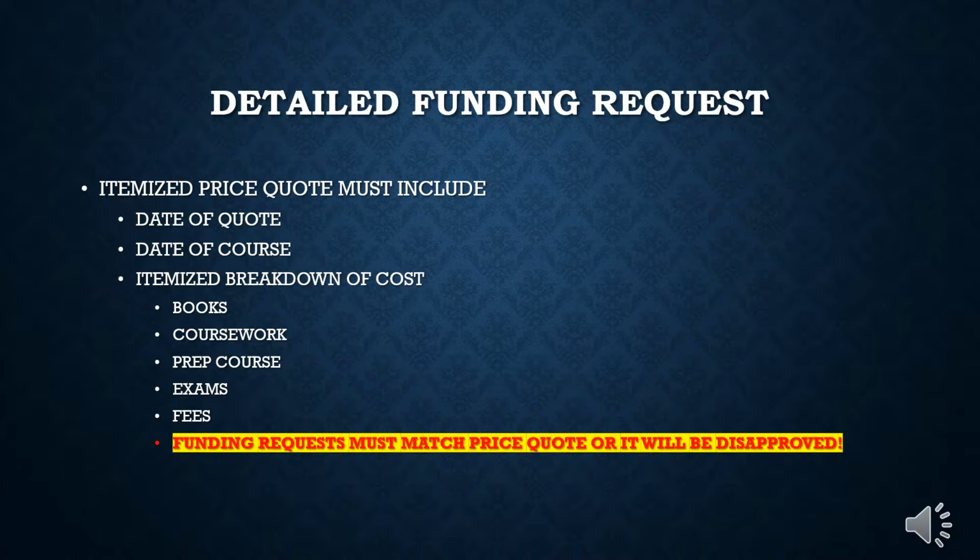On that price quote, we need the date of the quote, the date of the course or courses, an itemized breakdown of the cost, i.e. how much the books are, the coursework, the prep course, the exams, any fees. And remember, if the funding request does not match your price quote, it will be disapproved and sent back to you to be fixed. So make sure that we get that right the first time. That way it won't slow up your process.